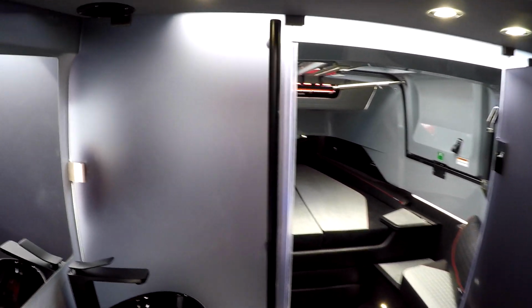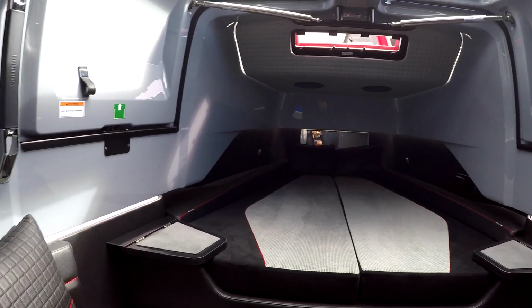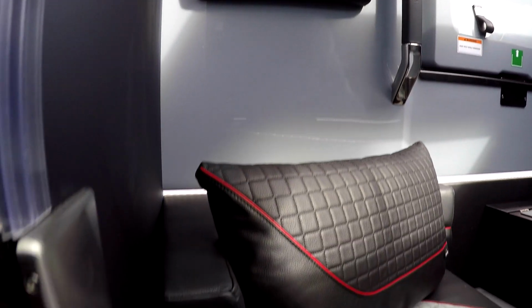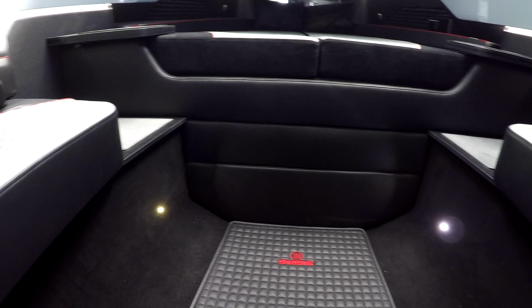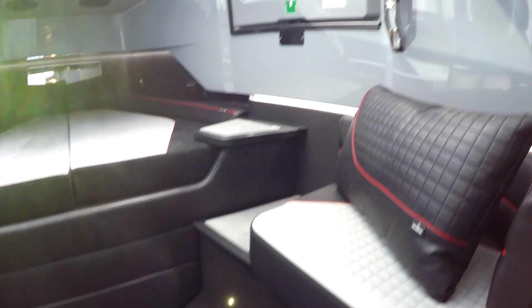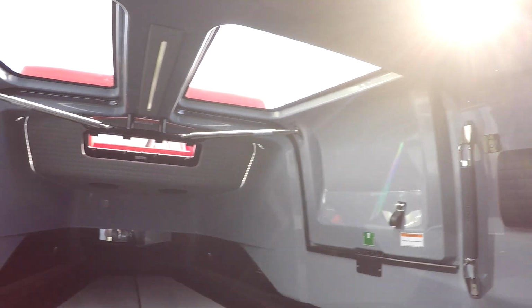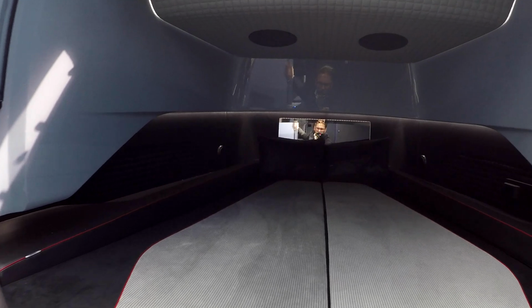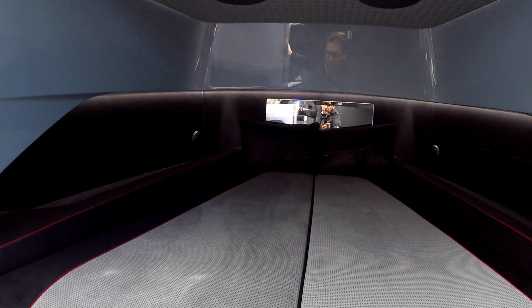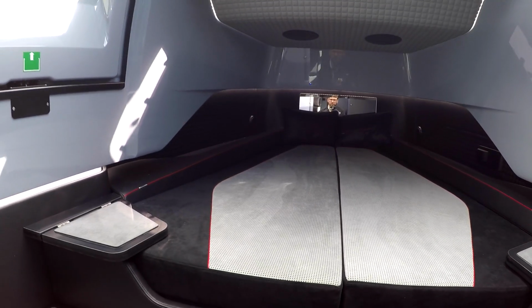So coming into the forward cabin, again we've got lots of beautiful bits of styling in terms of the seats and the pillows. Some lovely carpet and leather inlays down the bottom here, and of course those lovely gull wing doors, and then all the way up to a really comfortable pocket sprung mattress up on the bow just there.